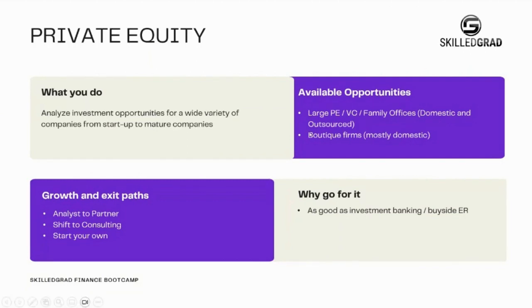Also, you have got opportunities with small private equity firms, which may be location centric, or which are focused on a particular industry. Those private equity boutique firms are also there, and they are mostly domestic, and it is easier to get into those. Now, private equity is as difficult as equity research buy side. So this is the profile that you work on, and places where you can get in.